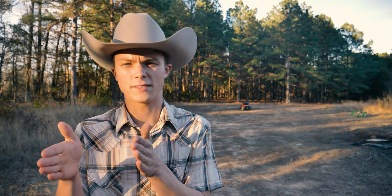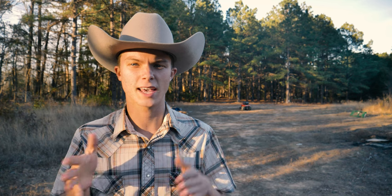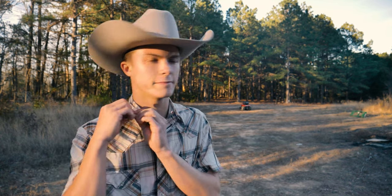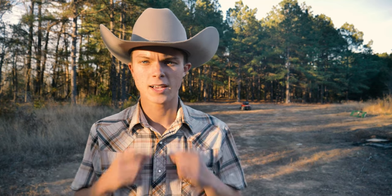Anyway, this Western shirt's always about right here. Every couple months, I will iron the collar. So the cool thing about this is that they actually put something in the collars. So when you iron them, the collars feel almost brand new. So they kind of stay sharp and pointy and everything like that.